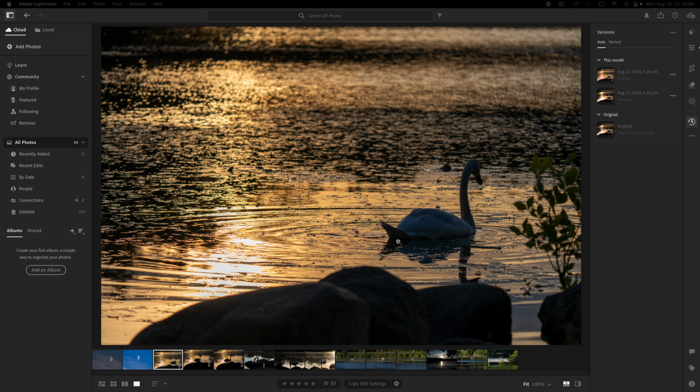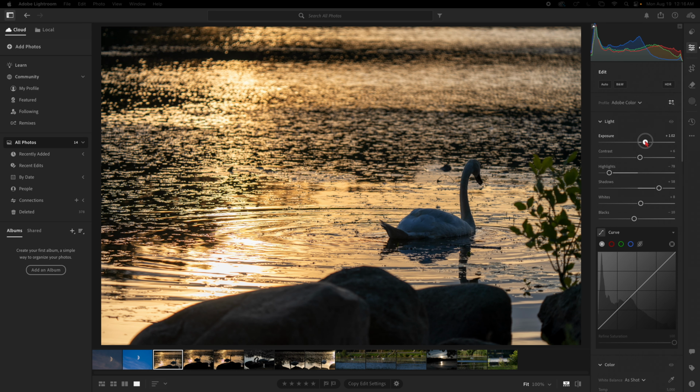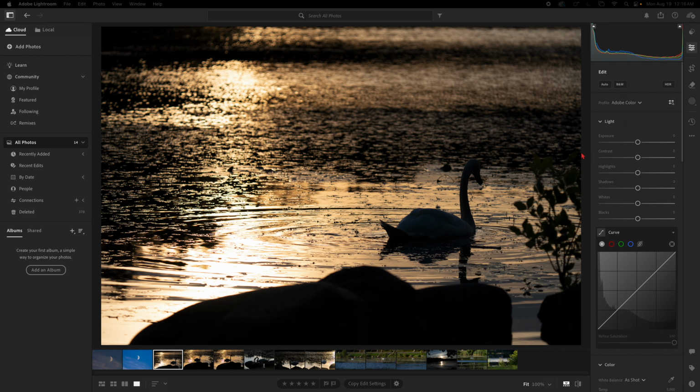I also like that it was underexposed. So if I look at the histogram, you can see that it's underexposed. So I could change that a little bit. Raise the exposure, get back some light into it. I suppose that's better. But I don't know if I gain anything by getting more detail on the swan. It should be clear. Let me go back to the beginning. It should be clear that this is a swan.